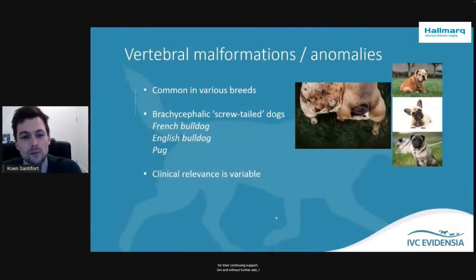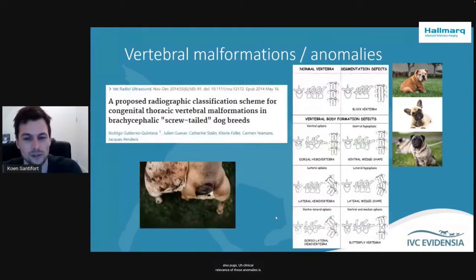Without further ado, I would like to start out by talking about vertebral malformations and anomalies in general. We know, of course, they are common in various breeds. Mostly screw-tailed dog breeds are reported, such as the French and English Bulldog, but also pugs. The clinical relevance of those anomalies is variable. There are several publications focusing on these malformations, and we can see here one by Rodrigo, who is a co-author of this study as well, who presented a scheme for characterizing most of the types we see on a fairly common basis.